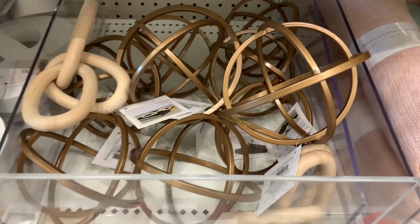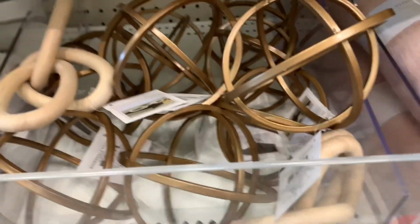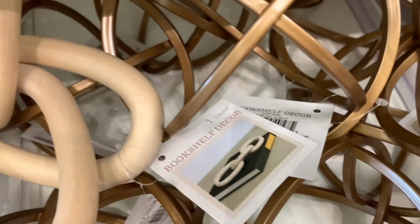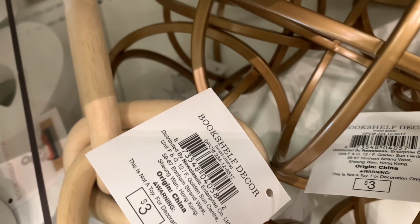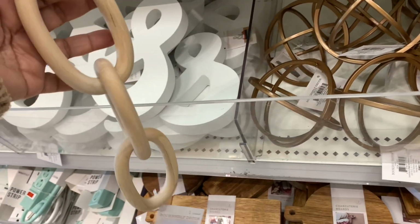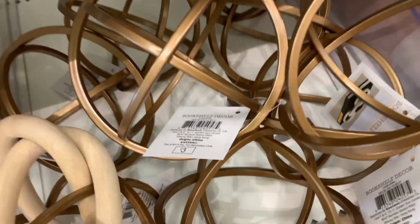The next items I noticed are these little decor items, and just look at that. These are called bookshelf decor, and this first one here is like a wooden chain, and it is $3. That's really good because they have items like this that are a little bit bigger and a lot pricier, and you can get the look for less for $3. So I thought that was really nice.